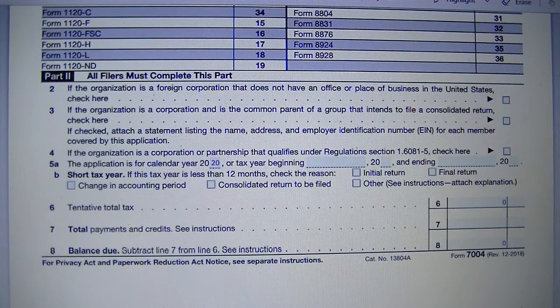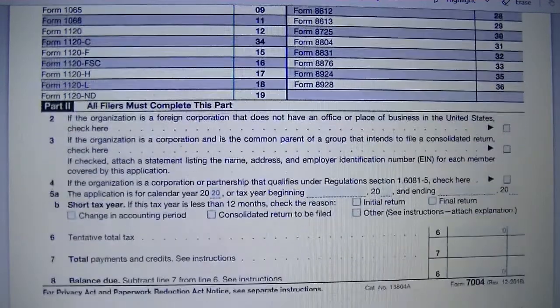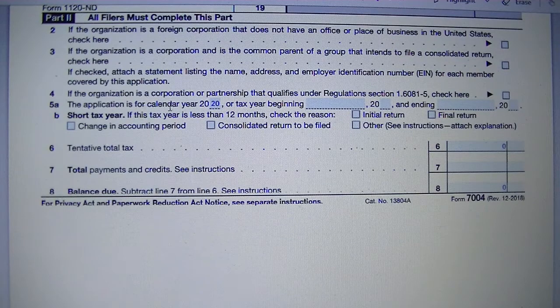Keep in mind that Form 7004 is used by many different types of forms, including Form 1120S. Line 5a, the application is for calendar year 2020, so you just enter 20. 5b, if that's your initial return, that's the first year you'll file Form 1120S, you'll check initial return, otherwise you just leave it blank. Line 6, tentative total tax, if there is a tax the business owes, you'll enter the tax or you just put 0 there. Any total payment and credit paid by the business will go on line 7, and line 8, balance due, is line 6 minus line 7.